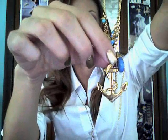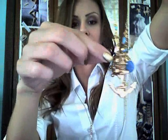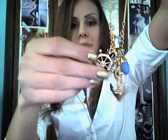So I got that. And then I got two necklaces. The first necklace I got was this one. And it has an anchor and a little, I don't know what they're called. I know they're like on a pirate ship, like the wheels to steer the boat. But I have a silver anchor necklace, but I've really wanted a gold one. So when I saw this, I was like, okay, I have to have it.